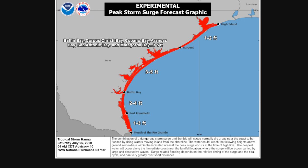This is how big this system is. People need to stop underestimating this because of the category and think about the peak storm surge. 3 to 5 feet. 3 to 5 feet. That is mental. If this has become a Category 2, it may or may not go higher. San Antonio Bay, Matagorda Bay, Carancahua Bay, Aransas Bay, Christie Bay, Baffin Bay, you guys are in the area for 3 to 5 foot storm surge.